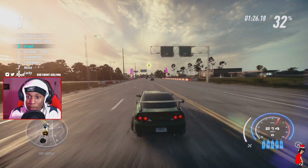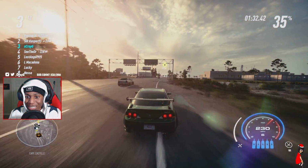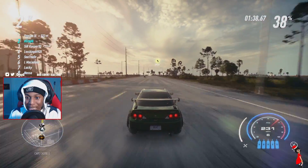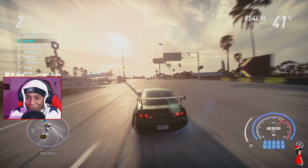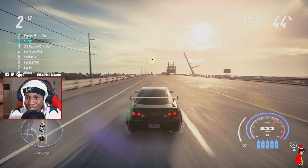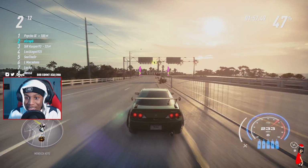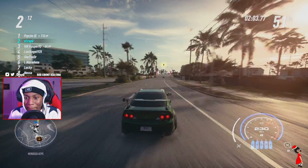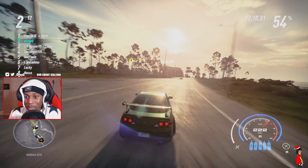Come on, let's pull on these boys. Let's go. Pull on that Evo. Yeah. Hold on. Now we gotta catch Psycho. Uh-oh. Psycho messing up. Pull on that boy, man. Oh yeah, we gotta hit that e-brake. Yeah, man. The e-brake is what makes this thing turn well.